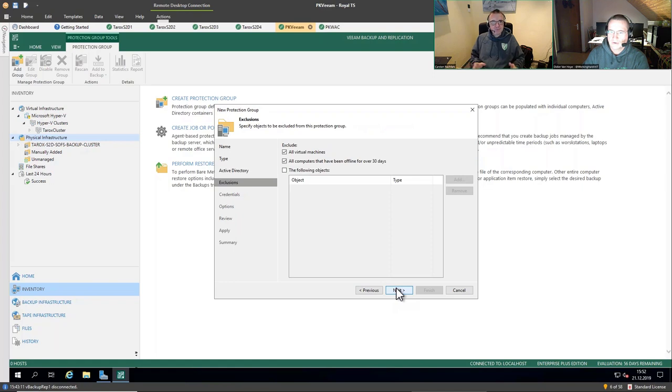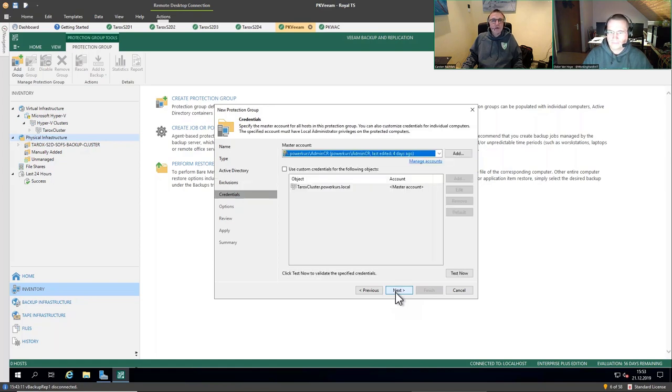We go to next. This is important. By default, it will exclude all virtual machines. That means all virtual machines, not just the virtual machines that were running on CSV. You could also, and by default, you also exclude any node that has been offline for over 30 days. I hope that your clusters are managed a bit better, that you don't have two or three of them hanging around having not been booted for 30 days. You could add additional paths or objects we don't want to back up with this backup, but we will not do that. We want to have a full backup excluding the virtual machines, right? Yes. Okay, we go to next.